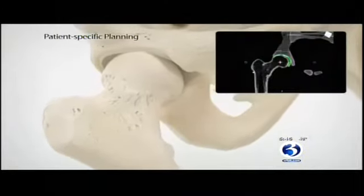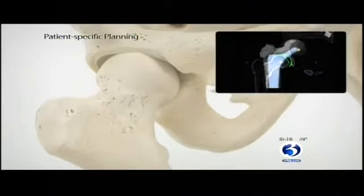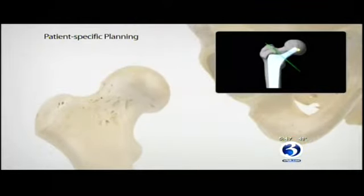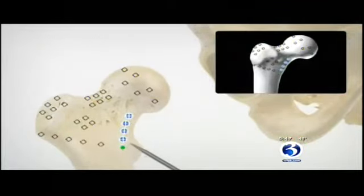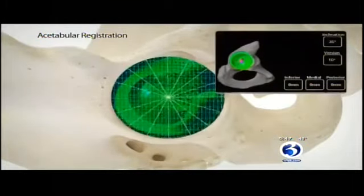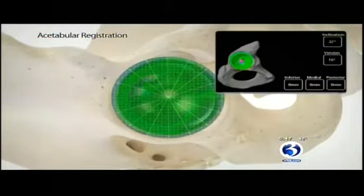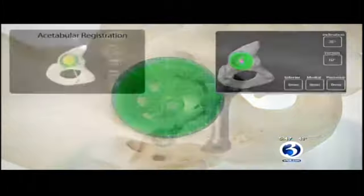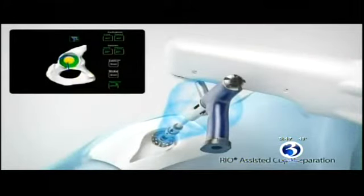Let's talk a little bit more about the advantages of robotic surgery. We've talked about precision. How does that help the patient? Well, with regards to knee surgery, the precision allows us to put the implant in the best optimal position in the knee. And if this can be done each time, the alignment of the leg will be more anatomic and the outcome should be better. The knee should simply last longer.